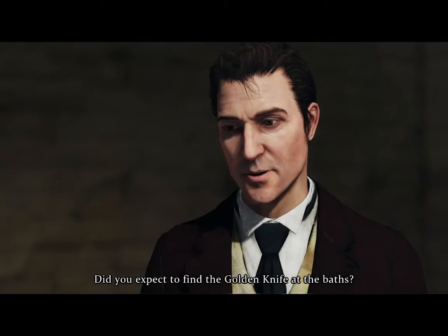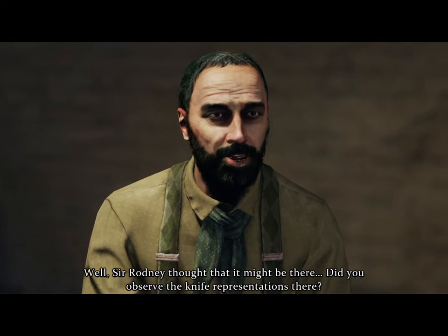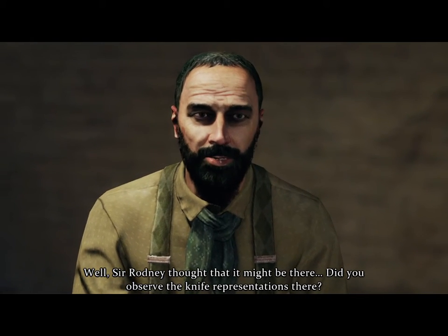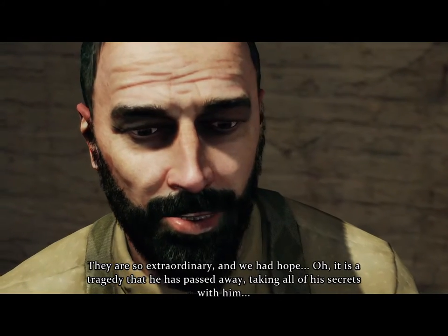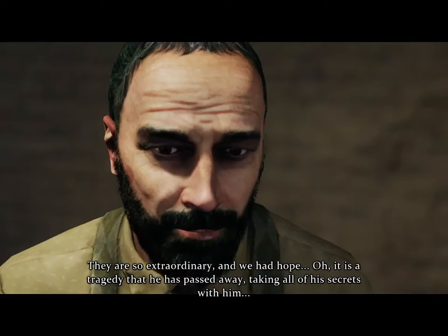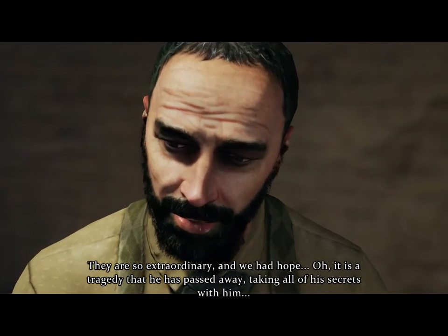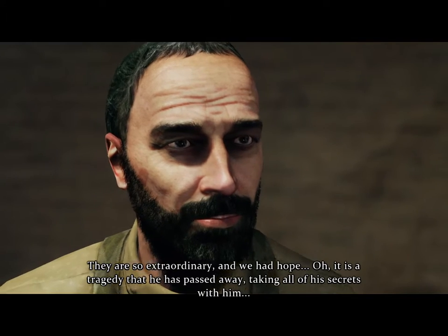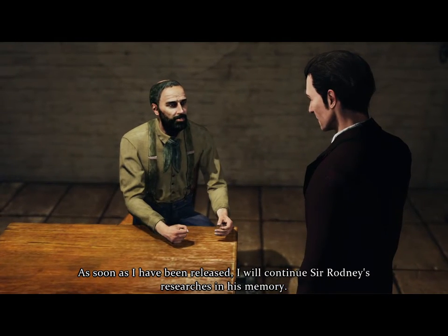Did you expect to find the golden knife at the baths? Well, Sir Rodney thought that it might be there. Did you observe the knife representations there? They are so extraordinary, and we had hoped that... It is a tragedy that he has passed away, taking all of his secrets with him. As soon as I've been released, I will continue Sir Rodney's researches in his memory.